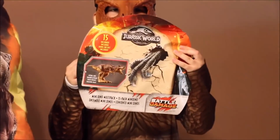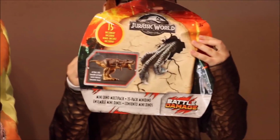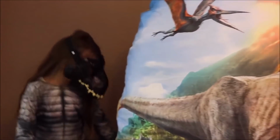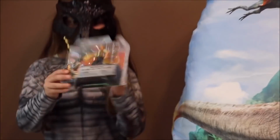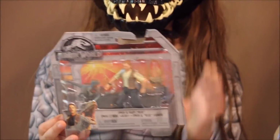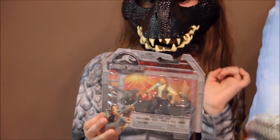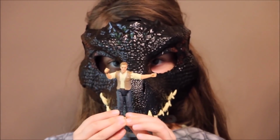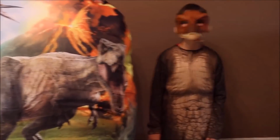What is that? A 15 pack of dinos. Cool, that is awesome. Whoa, Indoraptor, what do we got? What is that? Owen and Baby Blue. Whoa, cool, let's open it up. Whoa, we got Owen, cool action figures. Okay, T-Rex buddy, what do we got?